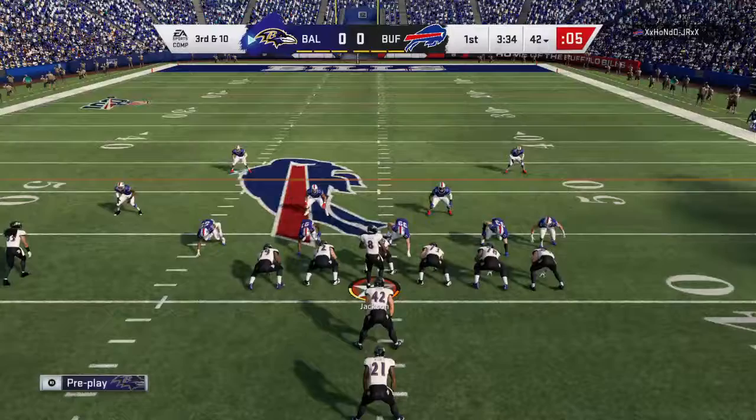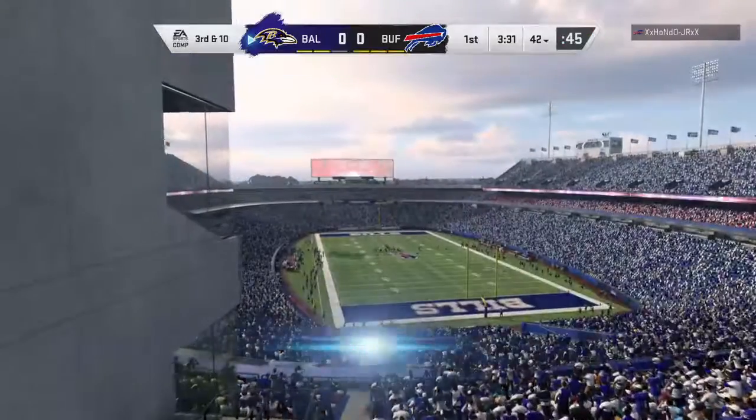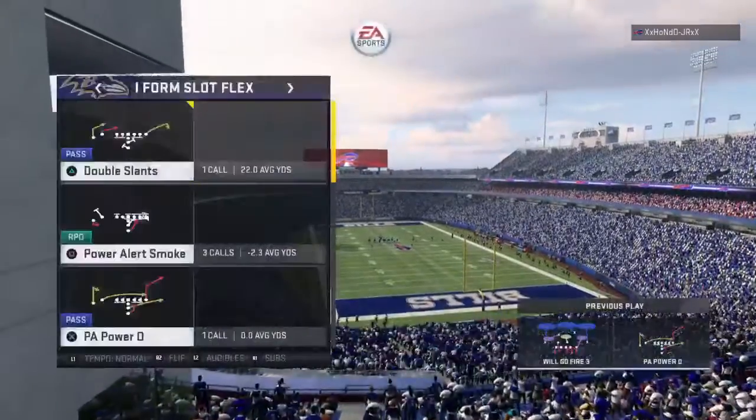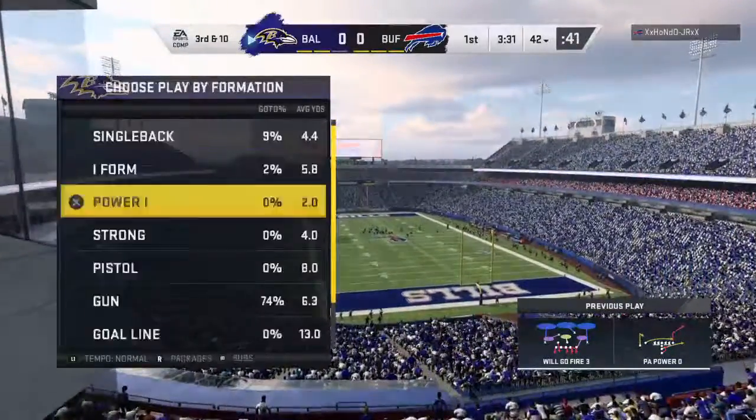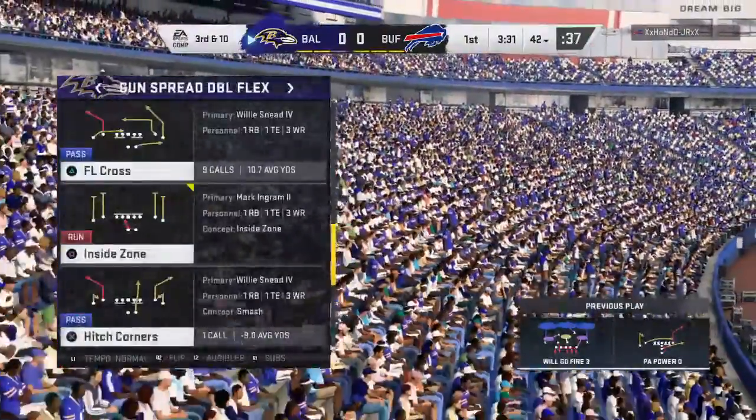Two runs for a net gain of nothing. Now here's 3rd and 10. And with the play clock getting closer to 0, John Harbaugh is going to call a timeout. They'll have 2 remaining as we step aside here in this first quarter.